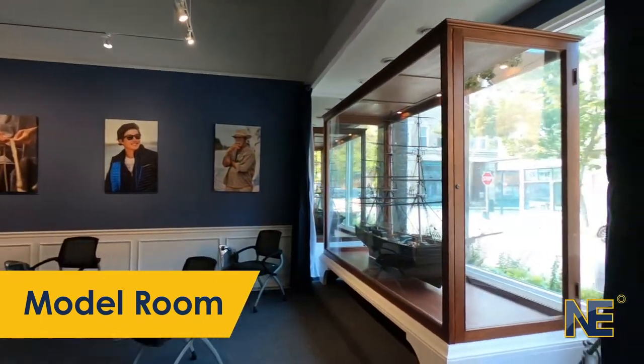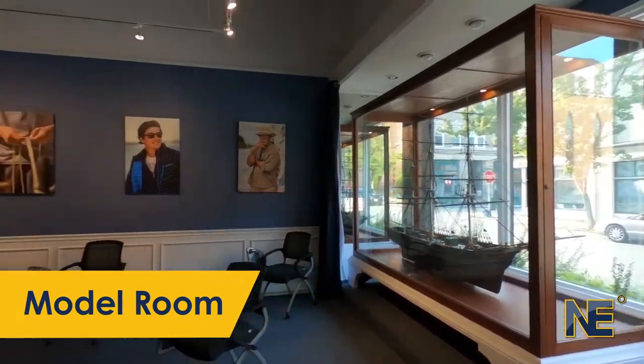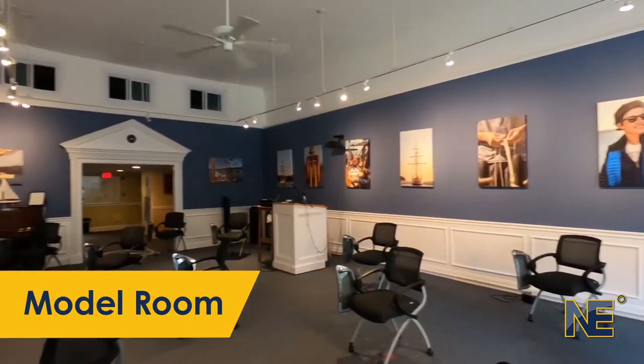When you first enter Integrity Hall, you are welcomed into the model room. This room is used for morning meetings, nautical science courses, and ocean science courses.